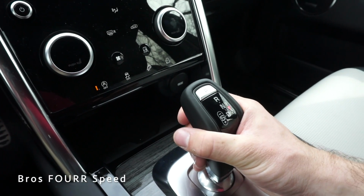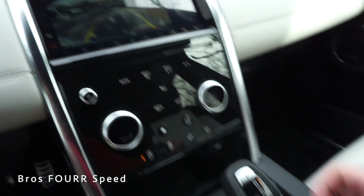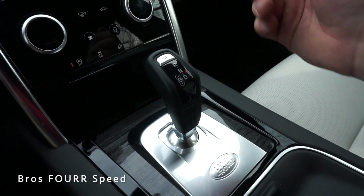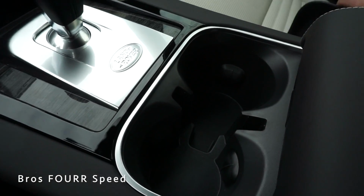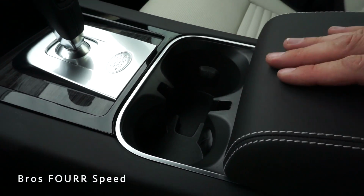And then just by pulling on the release on the front, I can go all the way up into reverse. You'll see the standard backup camera up here. We can go all the way down into drive, and then going back into park is just by pushing the P on the top. Moving behind that, there is a hidden compartment here. We can remove the tray here, and that reveals two cup holders along with a slot in the front. You can easily fit your phone there.